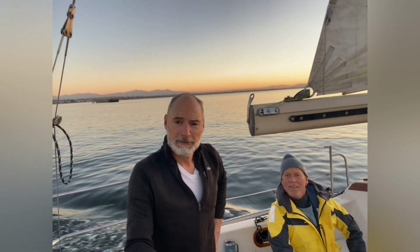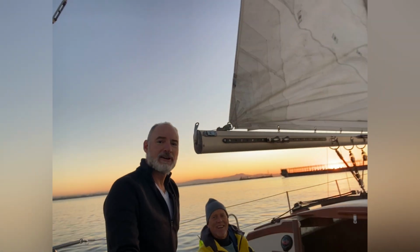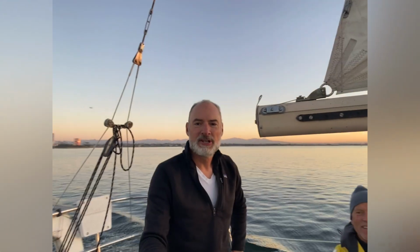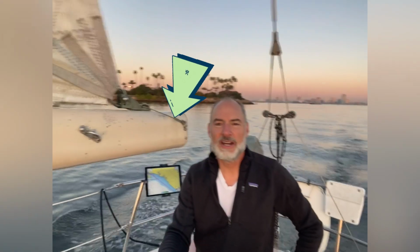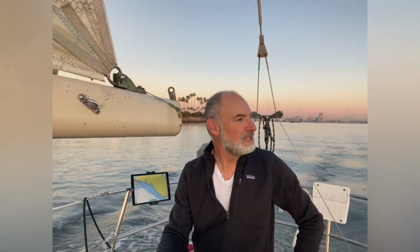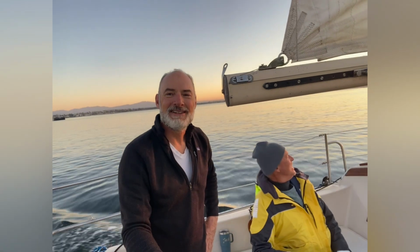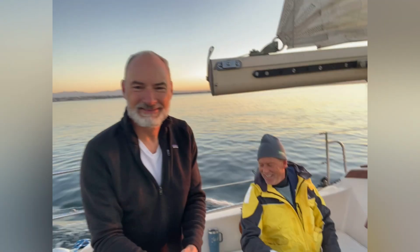Awesome. Hey, here we are out on the water. It's sunrise. As you can see, we've got our sail up, waiting for the wind, navigating through the barges of Long Beach. And we are setting sail south. See our Navionics there. We're following our course and dealing with whatever the ocean throws at us, for two old guys in a boat. Deckhand Jack's on the tiller.